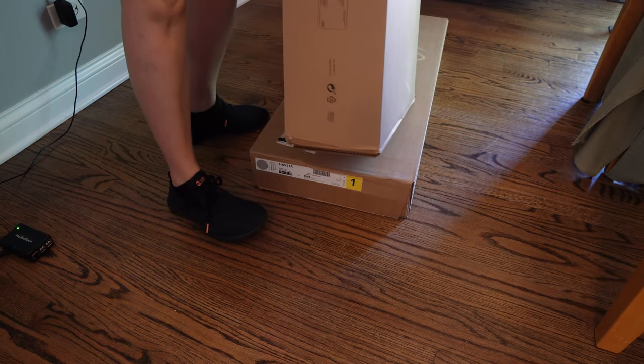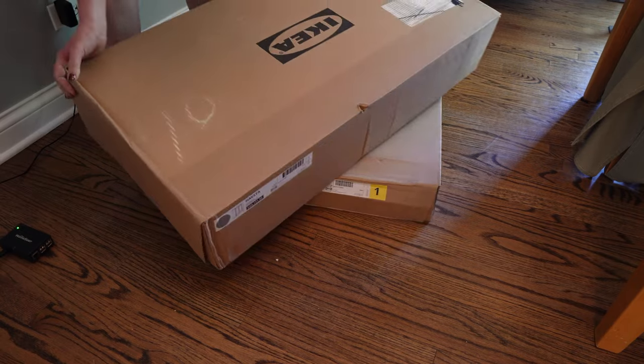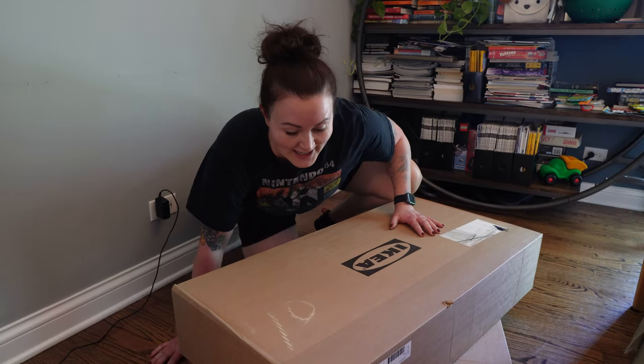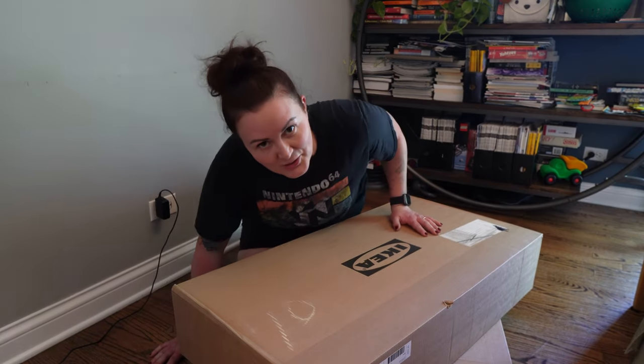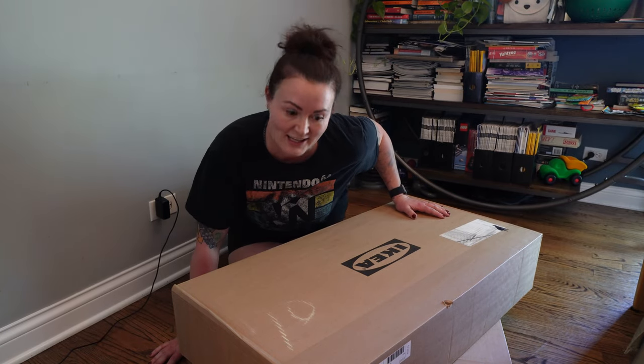Oh shit. Whoopsies. Oh, that was really heavy. I probably should have waited to have Gorn come home and do that, but whatever, it's in. Let's just hope we didn't break anything.